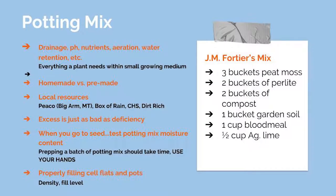Blood meal is often a dehydrated byproduct from slaughterhouses. Sounds disgusting, but it feeds the plants well. The garden soil is probably for microbial life, and compost is compost. All right, so any questions about potting mix?